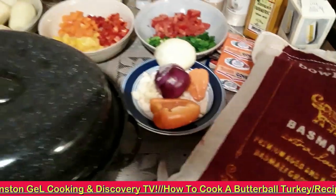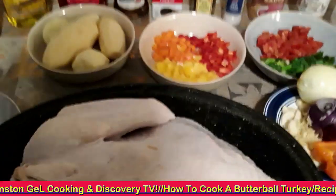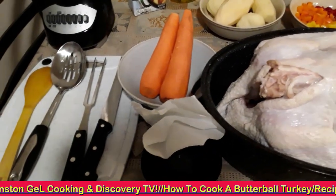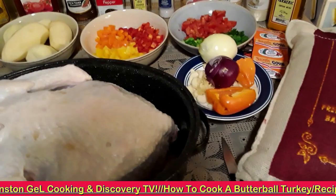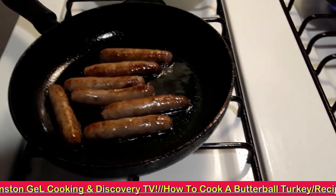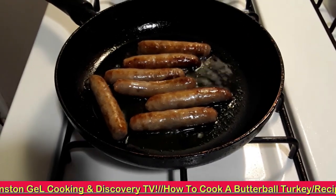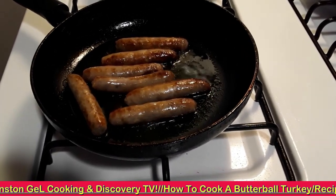That will be part of the mixture that will be going inside of the turkey. When this is finished, this will be one delicious, tasty Christmas turkey. You'll have the opportunity to see this on an upcoming live stream. Alright, I have some sausage on the stove. These also will be going inside of the turkey as part of the stuffing. These will add flavors and tastes to the final product. You're watching this on the Winston Gel Cooking and Discovery TV on the YouTube platform.